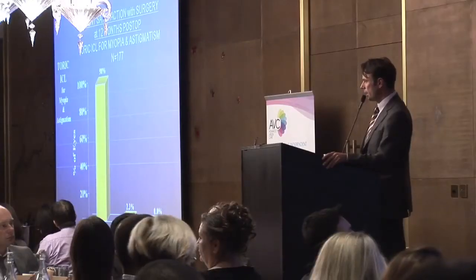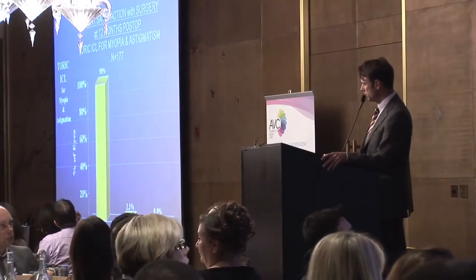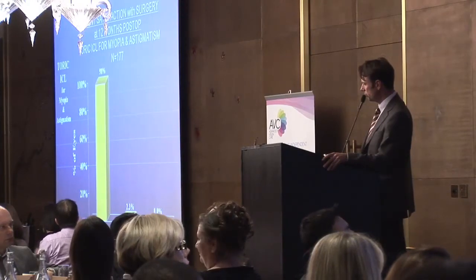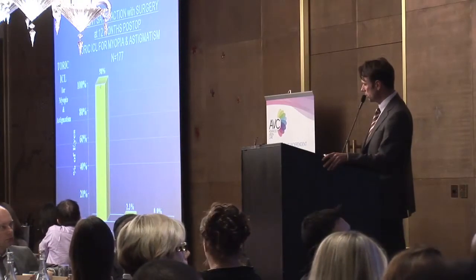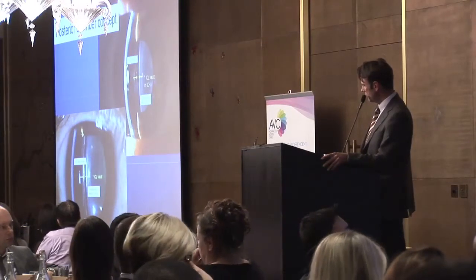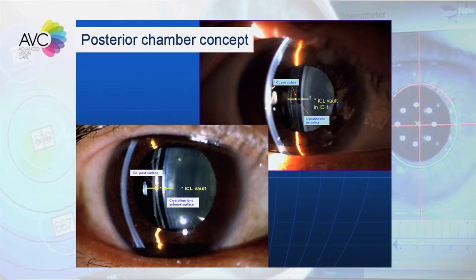obvious. Now, here's just a slide from a study we did in the US with toric ICL, FDA study, and it shows you an extremely high rate of patient satisfaction, 98%, 1 year post-op. This is how the lens sits in the eye with a slit lamp view. You see the lens nicely vaulted forward. That's the crystalline lens, that's your cornea, and this is what's important. Keep the distance between the ICL and the crystalline lens.